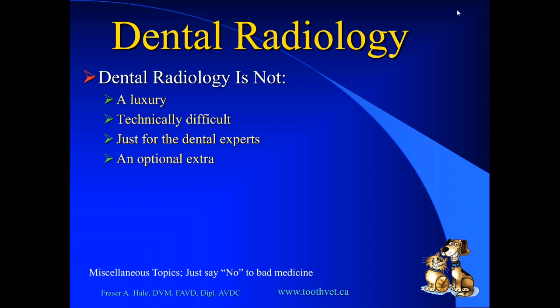And so I don't think dental radiography should ever be considered an optional extra, something that the owners get to choose whether they do or do not consent to having radiographs taken. For me, it's a mandatory part of every procedure. And if an owner were to say, no, I don't want any radiographs, then I would have to say, I'm sorry, I can't treat your patient. I can't accurately assess it without radiographs. Therefore, I can't appropriately treat it. And I'd rather do nothing than do the wrong thing. And that comes down to the "just say no to bad medicine" that I was referring to.